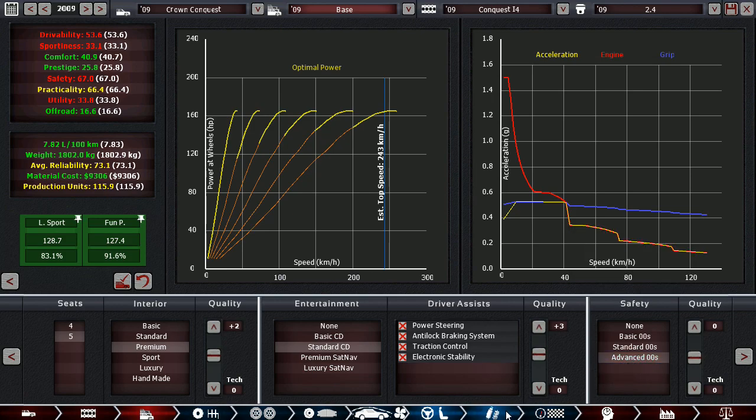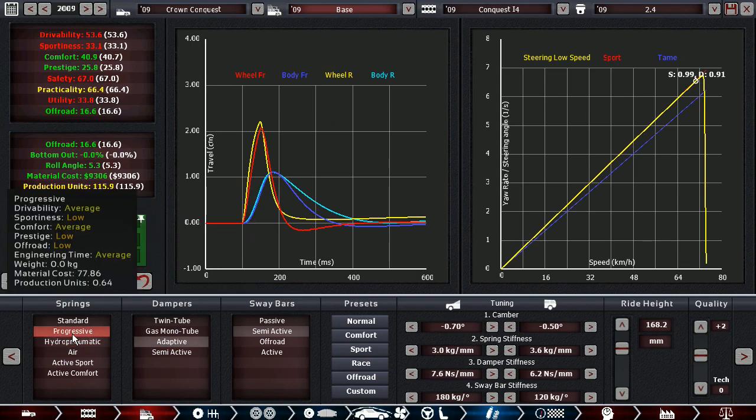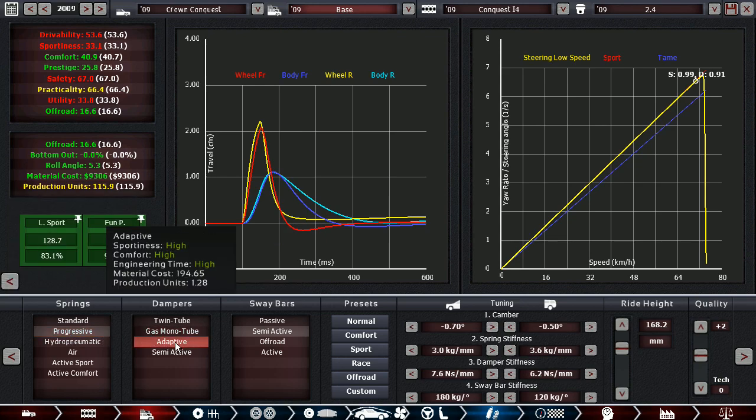Advanced safety is on par with what you'd expect. Progressive springs for better drivability and comfort. Adaptive dampers, semi-active sway bars, and then a suspension tuning that's relatively normal, but a little bit more towards the sporty side of things.